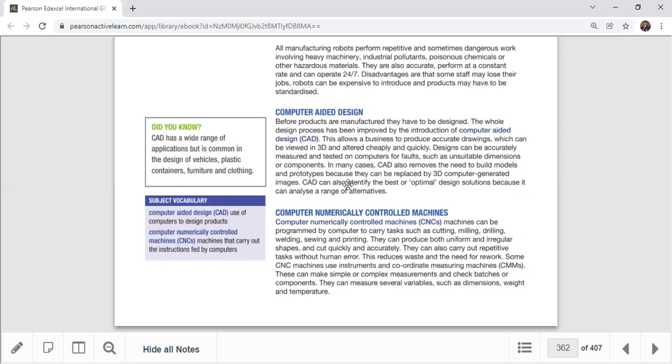You can see, okay, this is the rooftop, this is the veranda, this is the dining room, like that. Whatever construction you are going to do, you can get some kind of idea. It's like a building prototype. And also it removes the need of building models.